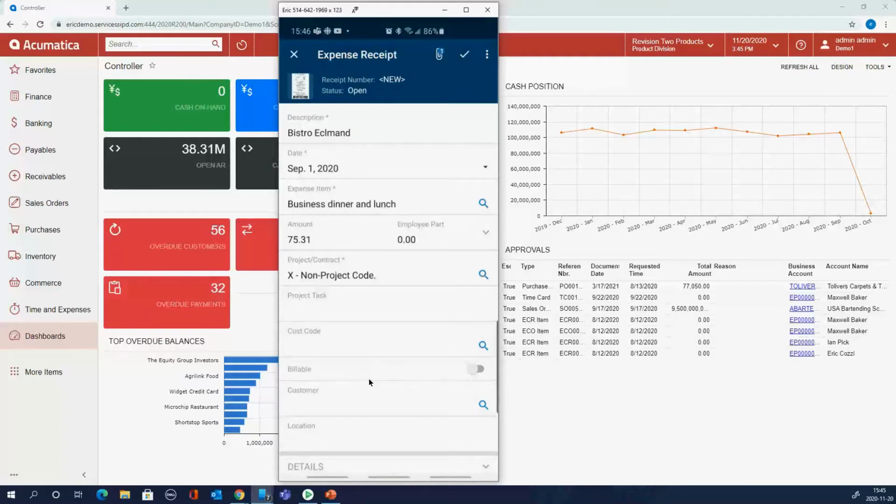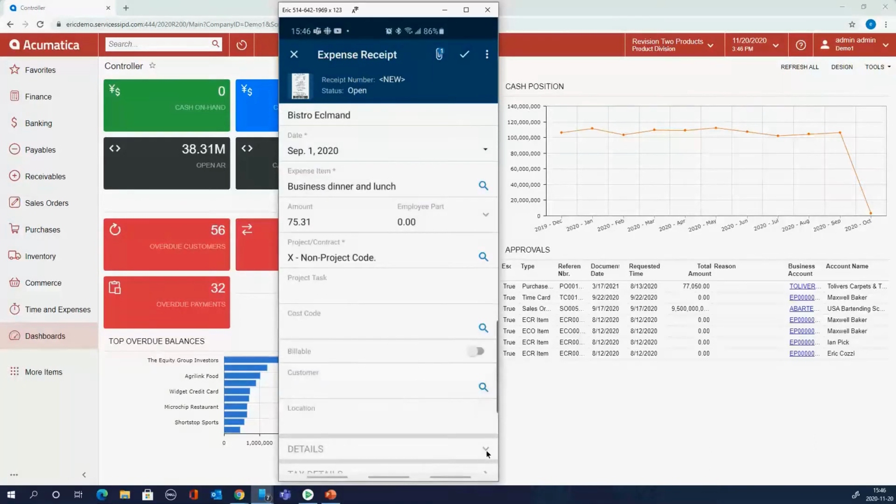That's kind of neat. I could change the date. I could also change the amount, but now it has been recognized, so I don't need to. I can book that expense against the project and the project task for the project accounting module of Acumatica. So it will go in the expense. I can also rebill a certain customer by selecting a customer and billable.